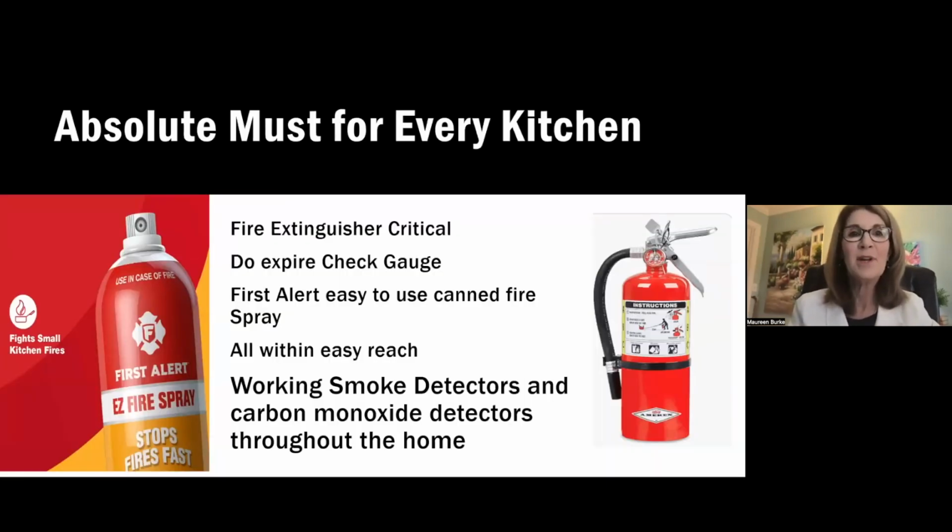So this is the slide I wanted to show you guys. The typical fire extinguisher, ideally it's supposed to be posted on the wall, but we don't want that on the wall in our kitchen, right? So most of us have it stuffed underneath a cabinet. So if there's a fire though, it happens really quick. So you have to get it out, make sure it hasn't expired, and spray it.